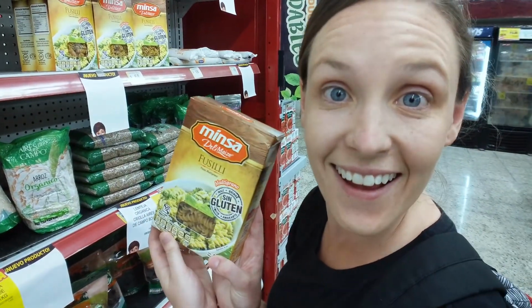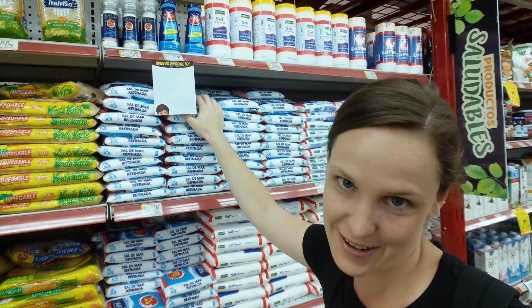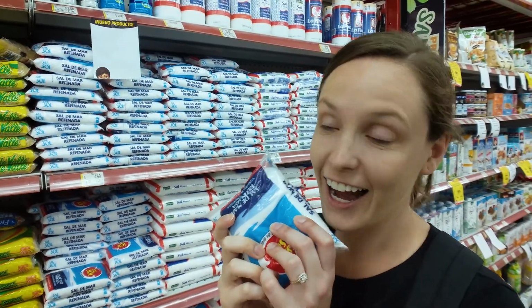But the salt wasn't there. So we asked, and a kind old man pointed to the aisle where the sugar and flour were. Duh, I didn't even think to look there. Thanks to a very nice old man, we found the salt. Now we can make guacamole.